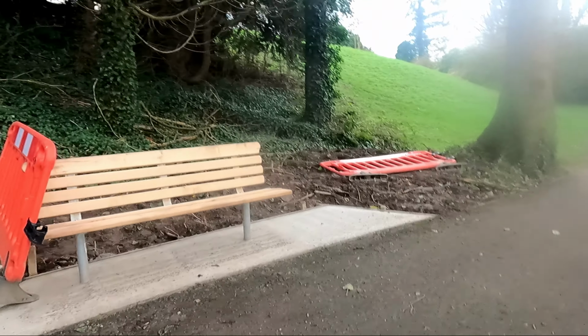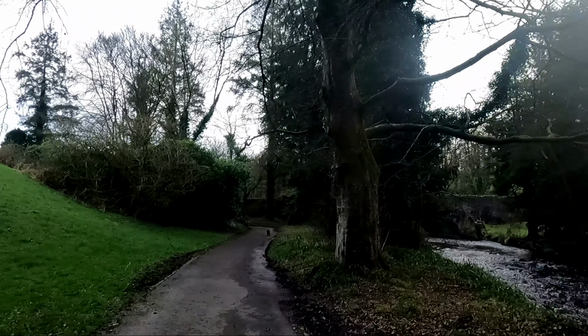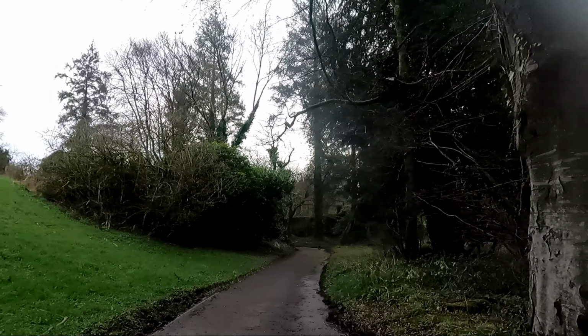Well, that wee seat there's just been put on there, boys. We've got room there for a wee bin at the side of it. See that? We're going to put a wee bin there. Where we're going, that's the main road there now. It's the B road. That road goes to Donnamana. There's the house above us now.